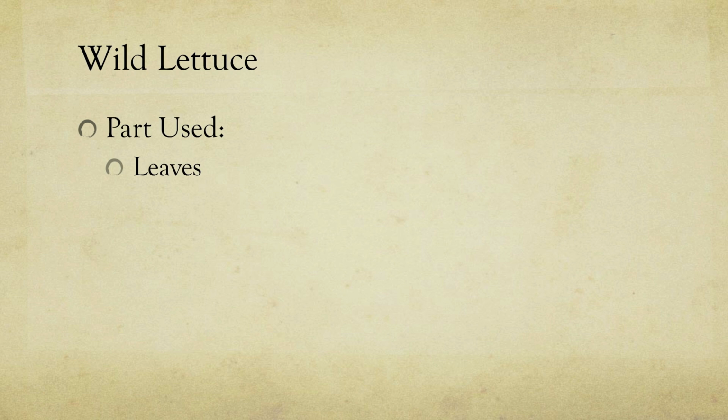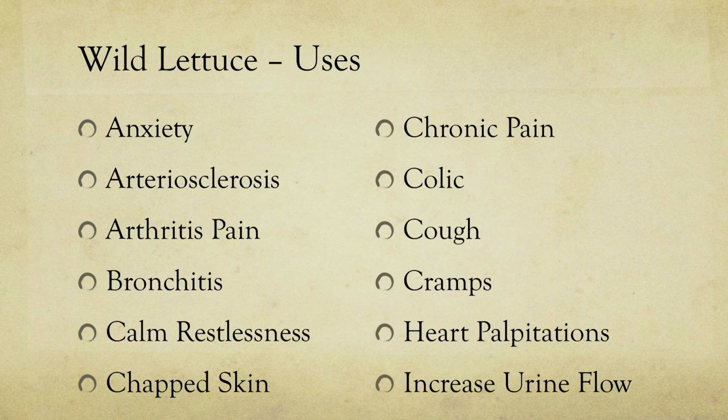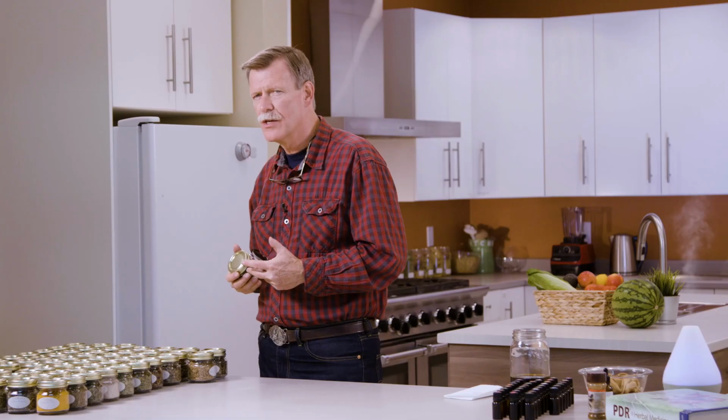And our last one, wild lettuce. Wild lettuce is another favorite of mine. You use the leaves. It's analgesic, an antispasmodic, antitussive, a nervine, a sedative, and spasmodic. It's good for anxiety, arteriosclerosis, arthritis pain, bronchitis. It calms restlessness, chapped skin, chronic pain, and that's where I mostly use the wild lettuce.